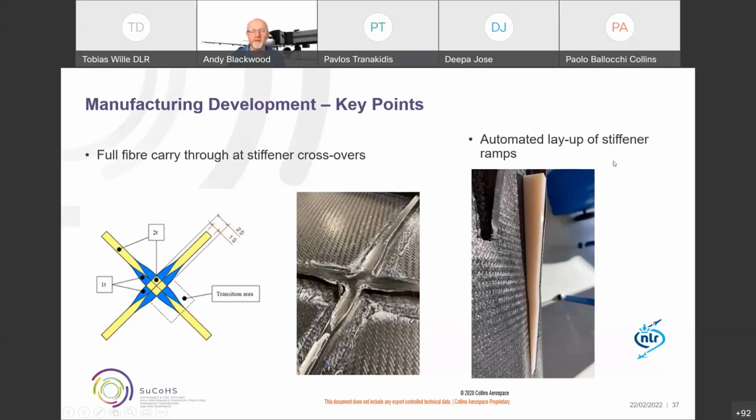One well developed feature was the ability to very accurately lay up a stiffener ramp. You can just about see the line of the ply ends set against a 3D printed template we used as a check or a manual trim for some of them. So it does a very accurate ramp down layup automatically. Next slide, please.